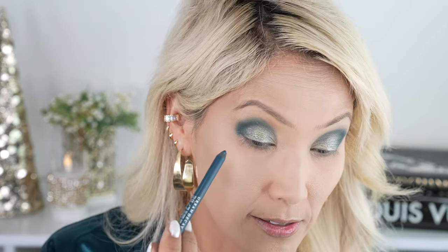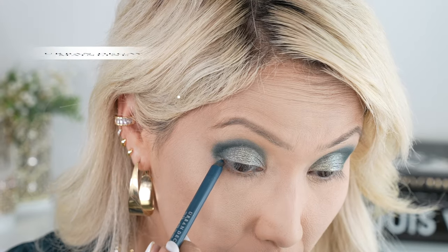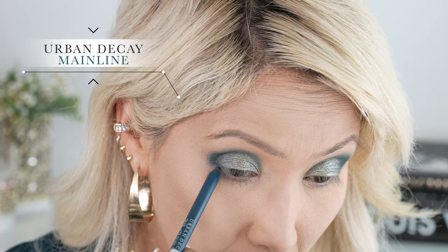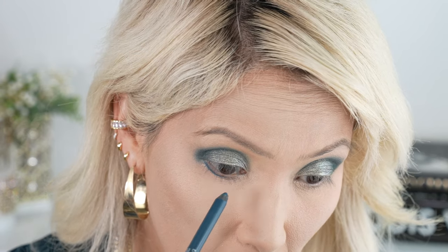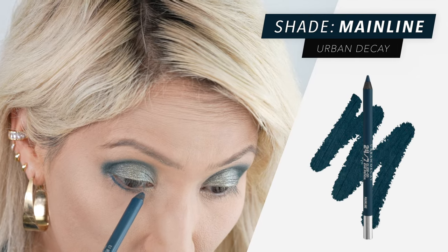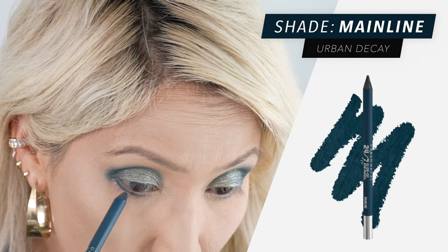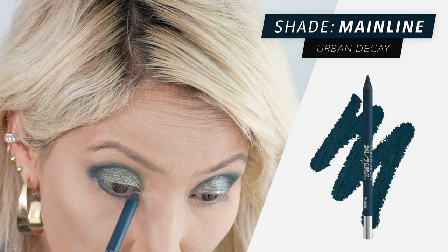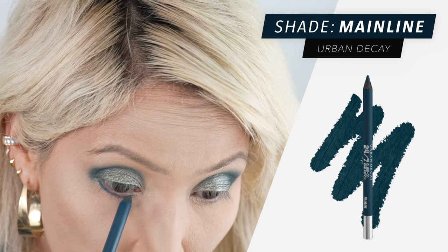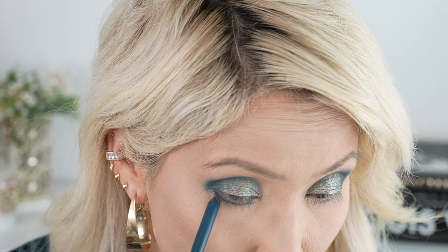Today we wanna just really stick to the shadows. So let's put this main line on the bottom and you can put this on the inner rim, or you can do it this way, however you want to do it. I have been using this shade for so many years. I freaking love this. Just to reinforce that liner, I'm gonna first go in with the metallic blue.